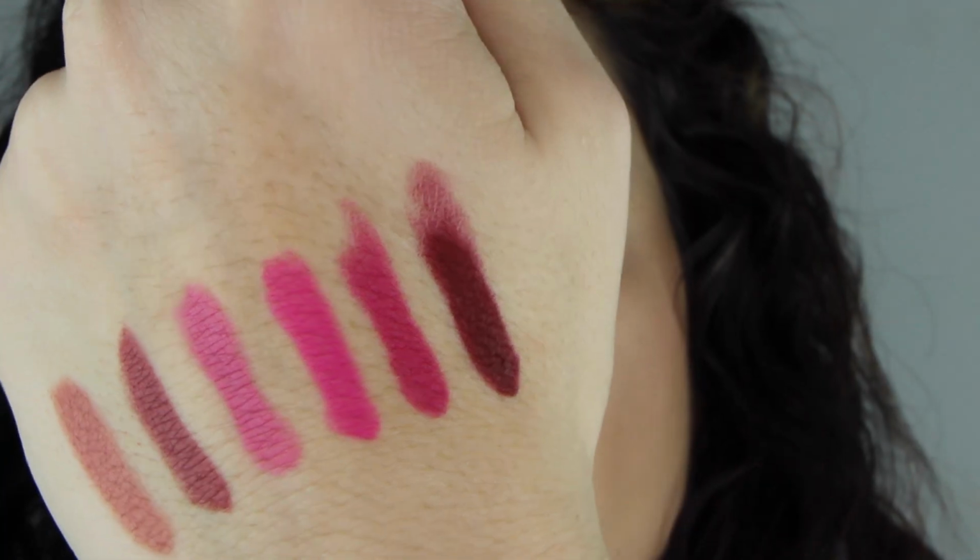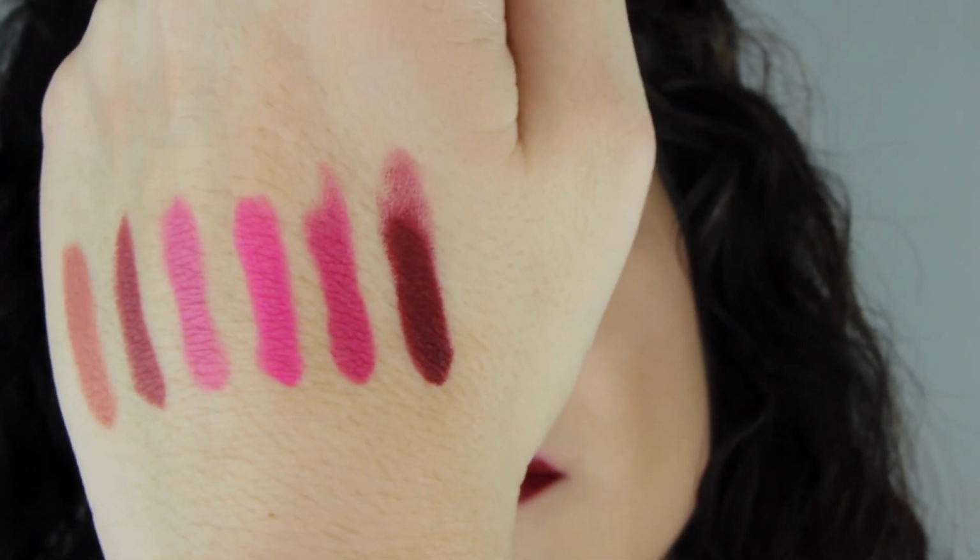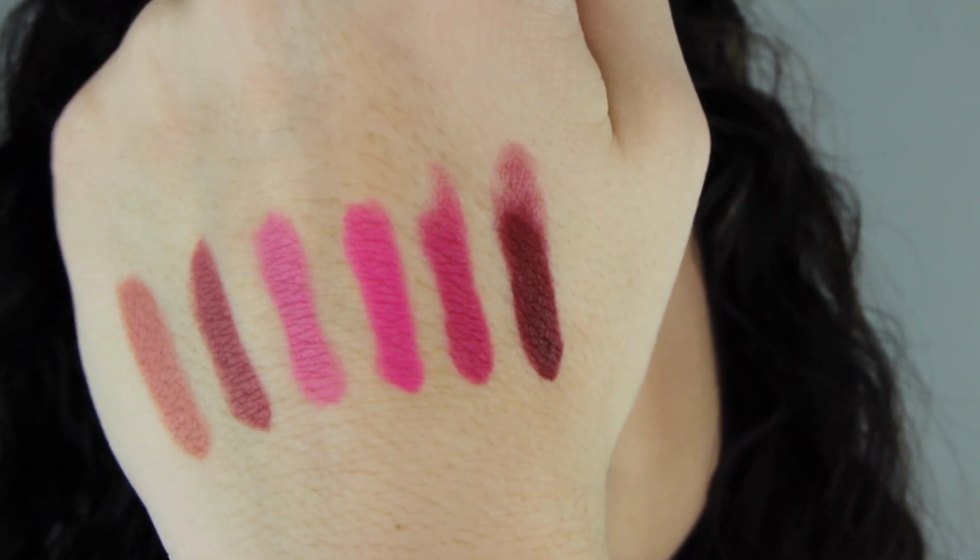And last but not least, this one is Divine Wine 695. This one is a very deep red. It's very dark. It has brown undertones to it, and it's perfect for winter and fall.